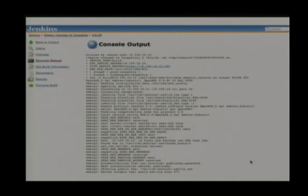This is Jenkins. So you have this snazzy web interface with the Ajax stuff, and it all looks nice. But in the backend, it's all SSH, rsync, and Jenkins. It just basically runs shell scripts in the backend to actually do all this stuff.